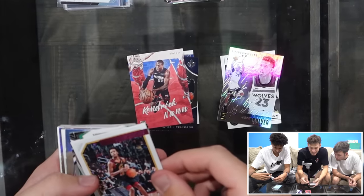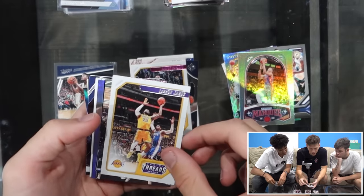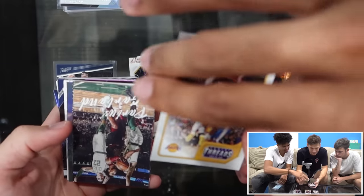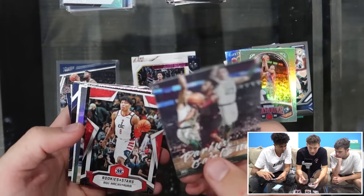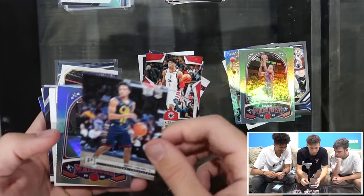Ooh, Darius Garland. It is pink, but we'll keep the card in case he ever gets nice. Carson Edwards. Goga. LeBron. Oh, LeBron James. Is that a sleeve? Yeah, it's a LeBron. Oh, we got a pink one of these. Pink parallel. Darius Garland. Just why not? If it's pink. Rui. Dude, there's too many Darius Garland.